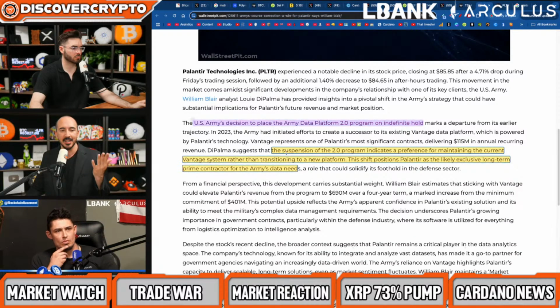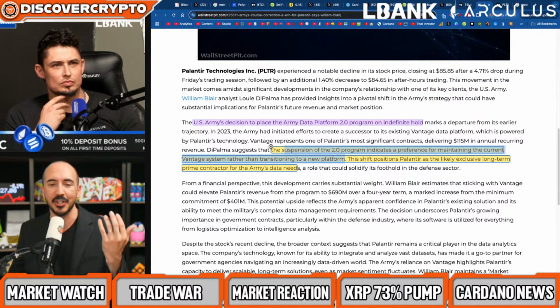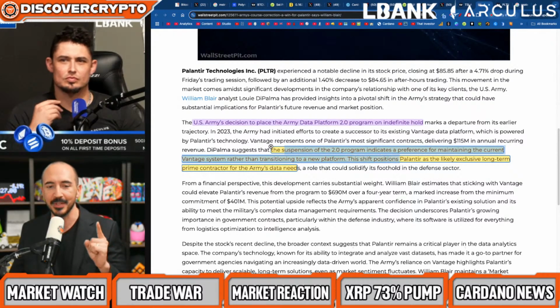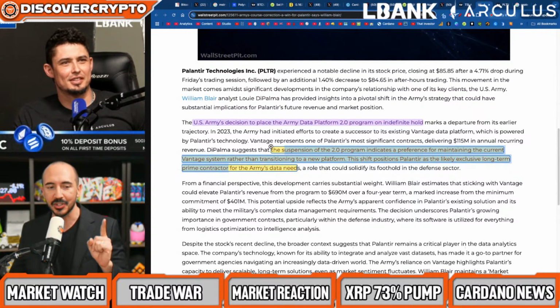So what does this mean? The suspension of this program indicates a preference for maintaining the current system. The current system is called the Vantage system, rather than transitioning to a new in-house platform. This shift positions Palantir as the likely exclusive long-term prime contractor for the Army's data needs.